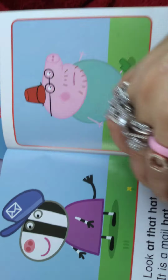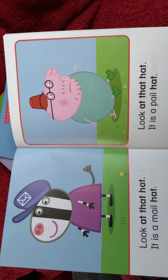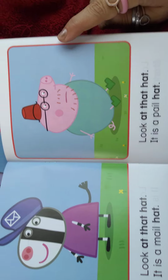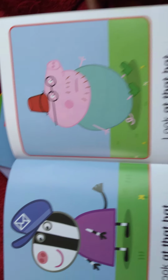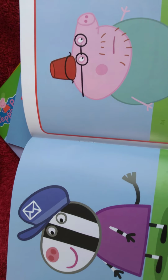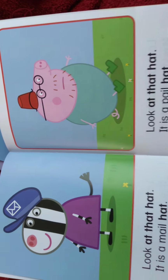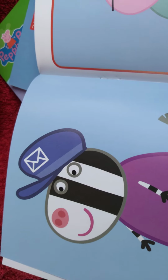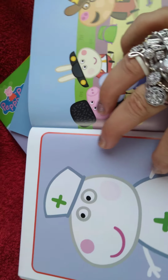Then we have a mailman wearing a mail hat. Then we have a funny pale hat, so they put it upside down. That's funny. I like the mailman's costume. That looks funny, like a mailman or a delivery person.